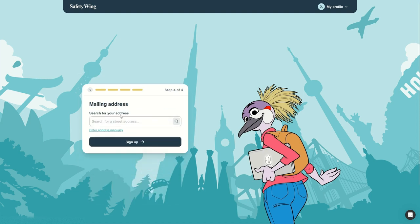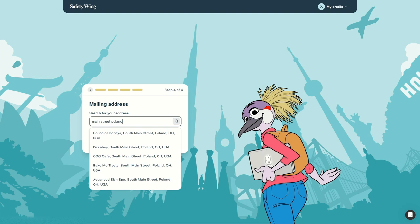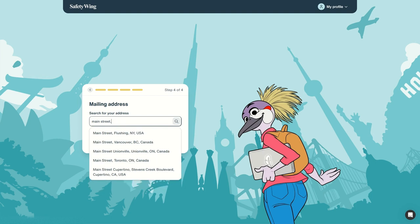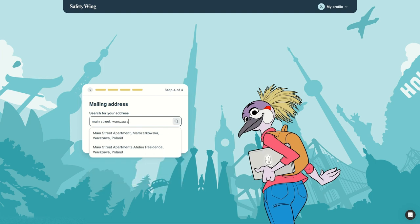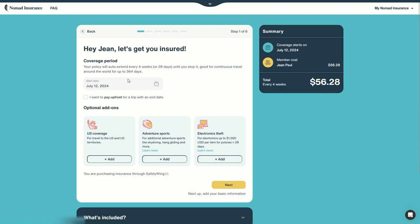Okay, that's the country. Now we need to input a mailing address. So, Main Street, Poland. Okay, let's just put any address. That's the address. You can look for it or input it manually, and then you can easily sign up. Now, they will get you insured with very simple steps.